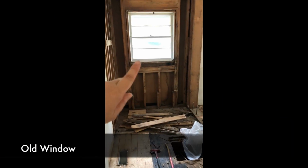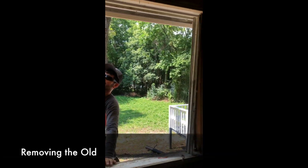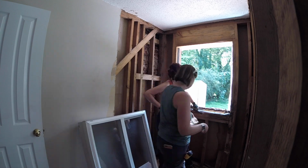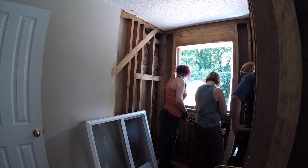My new window came, so I can't wait to put that in. That should happen tomorrow. But how many people does it take to remove a window? All of them. My siding contractors, Stephanie and I, worked together to install the new bathroom window. The old one was wooden with see-through glass, and this new window has obscure glass and is made mostly of PVC.